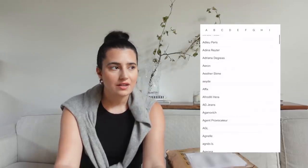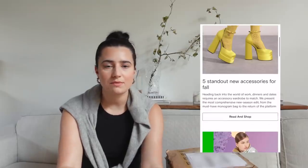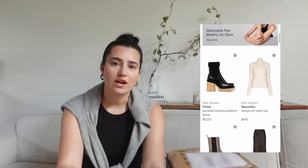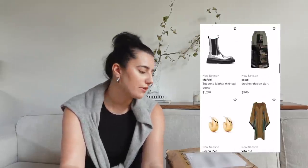Another thing that I really love about them is that they do such a good job at having things in stock. If I see something that I like on another website and it's out of stock, I usually go right after and check on Farfetch to see if it's in stock. And like 9 times out of 10, it is. So I really, really love that.